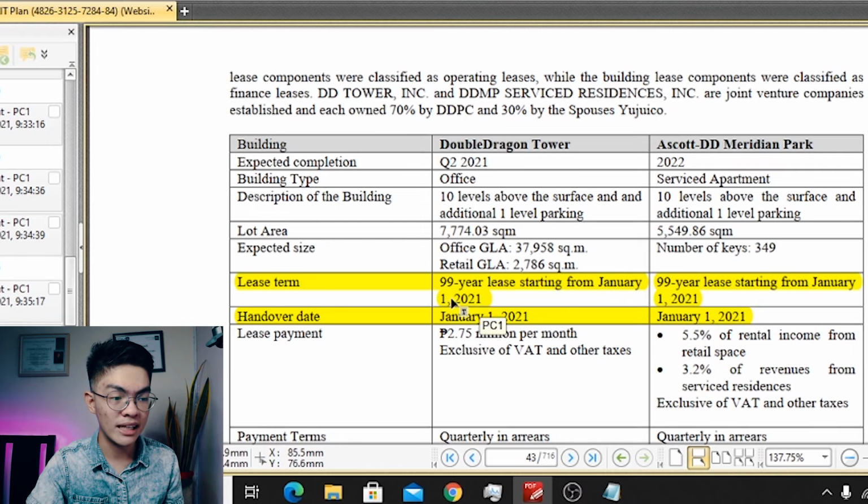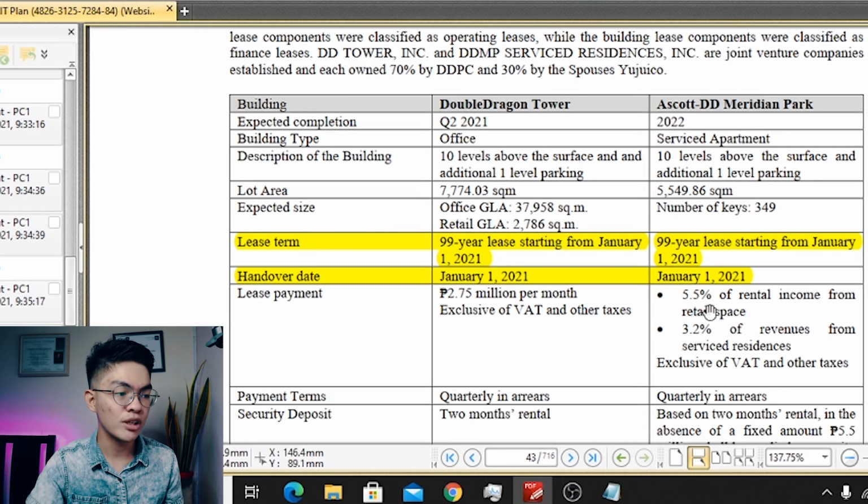Ayan, nakikita nyo naman, 99-year lease yan. So, sobrang tagal na. Maaaring hindi ka nabuhay sa panahon na mag-end itong lease term nila dito sa land na ito. Okay, and with regard to lease payment, ito nakalagay dito, 2.75 million per month dun sa land. And kay Ascot DD Meridian Park, percentage siya actually. 5.5% of rental income from retail space and then 3.2% of revenues from serviced residences. So, ayun yung lease payment for the land. And for the building, hindi kasi sila yung mag-ooperate. So, walang mapupunta sa kanila when it comes to the building.